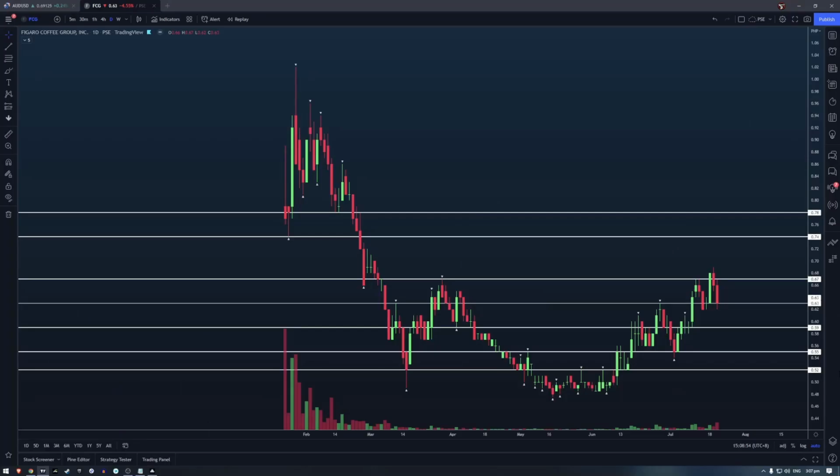And then finally, tignan po natin tong Figaro or FCG, no? Now, the market has once again pulled back dito sa 63 na area. Okay? Now, depending on how conservative or aggressive you are with your stops, your stop would likely either be below this level or below 59. Okay? Again, depending kung gaano ka-aggressive or conservative, no?